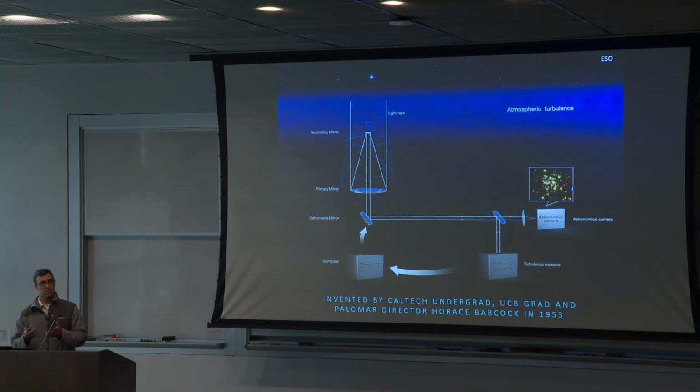We call that the wavefront sensor, very boring. And then we feed back that measurement to a mirror that we can deform. We call that, again, boring, deformable mirror. So these mirrors are tiny. I don't know if you've seen one. Maybe I can go grab one in my lab later on to show you, but those mirrors are really, really small. They are a few inches in diameter maximum.